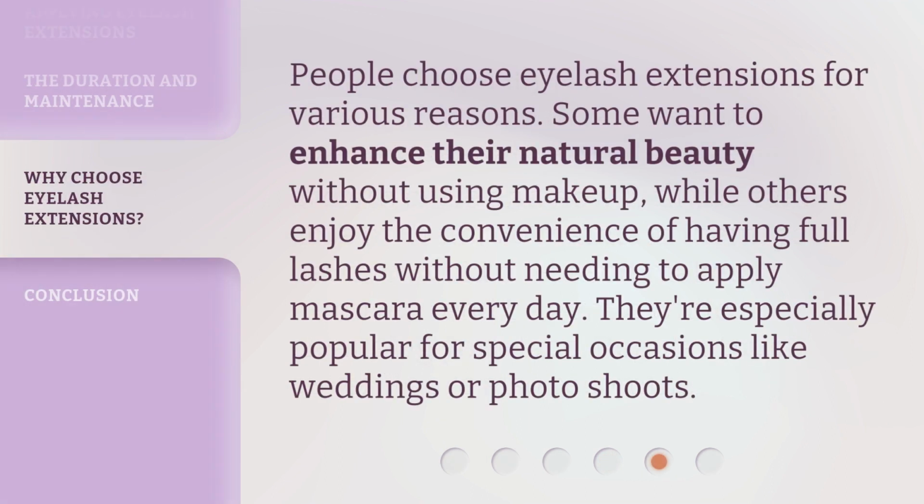People choose eyelash extensions for various reasons. Some want to enhance their natural beauty without using makeup, while others enjoy the convenience of having full lashes without needing to apply mascara every day. They're especially popular for special occasions like weddings or photo shoots.